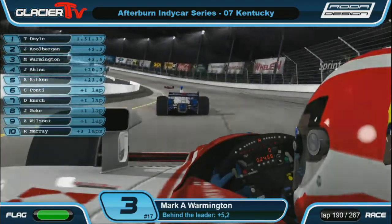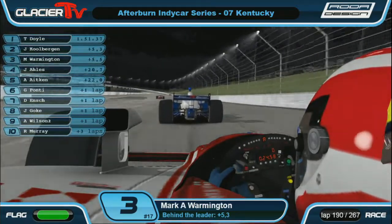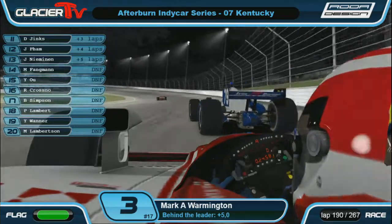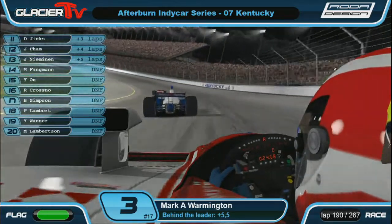But for Jeffrey Kohlberg and Mark Warmington, I think it's a case of damage limitation now. Get themselves a nice solid second and third position in this race, try and ride it out to the end. I doubt that strategy is really going to be an option.